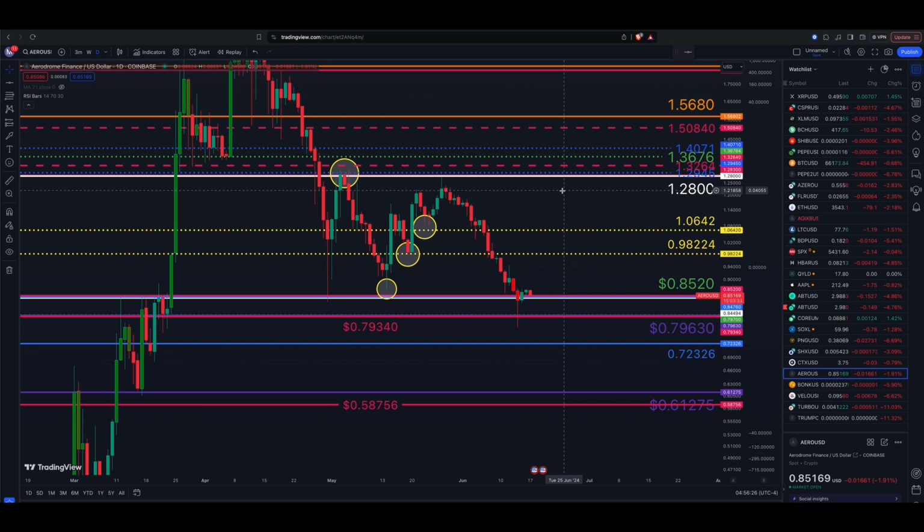Keep your eye on Bitcoin. And hopefully they don't take the lows out here from Friday right here. Hopefully those hold.